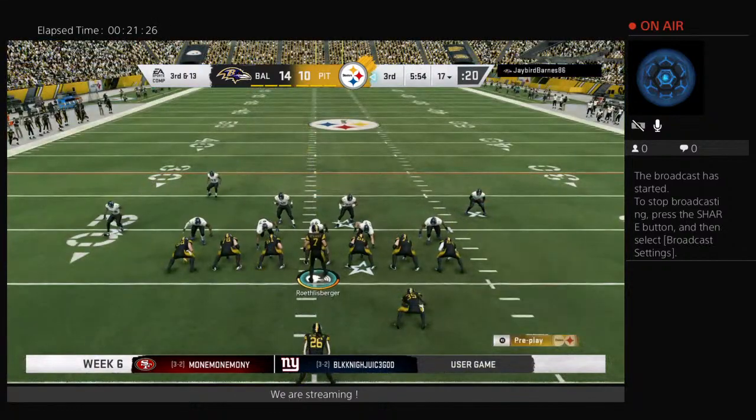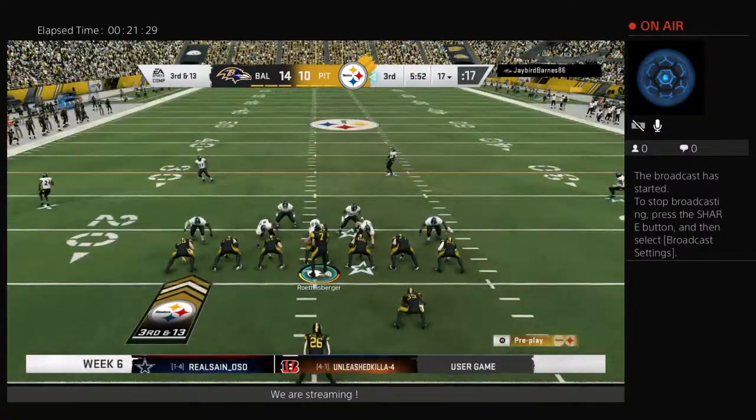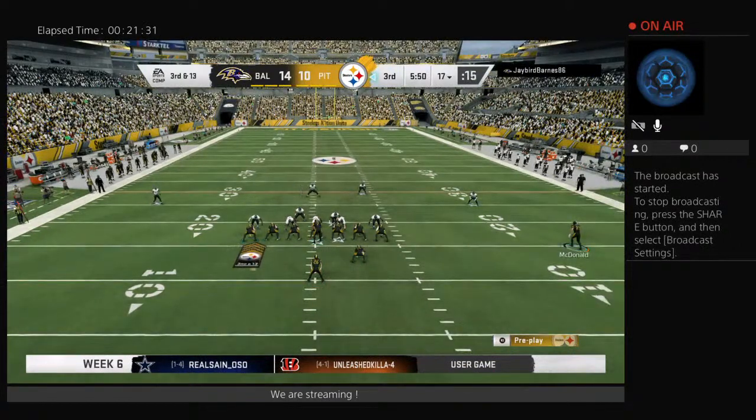Ready? Ready? Both of them. Ready? Kill. Middle.